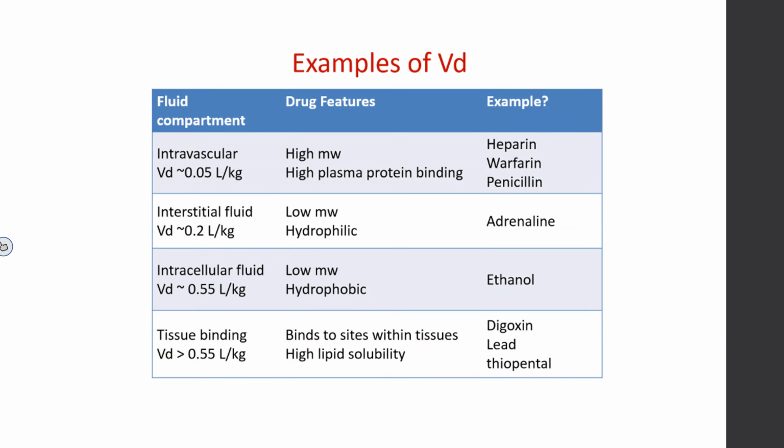of volume of distribution. Things which are intravascular, so they specifically stay in the bloodstream, will have the lowest because they just don't leave the bloodstream. Interstitial fluid will be next lowest because they don't enter cells. They only leave the bloodstream and sit in the fluids around. Then intracellular means they enter cells, so that can be even higher because now there's all this intracellular space which can be filled with drug. And then tissue binding will obviously be the highest because they're bound all over the body.